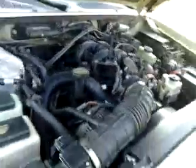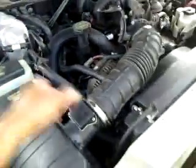I just changed the orifice tube. It cost me like $2. It's down here. It's a 1/2-inch line. You replace it. They got a spring clip that you push on it.